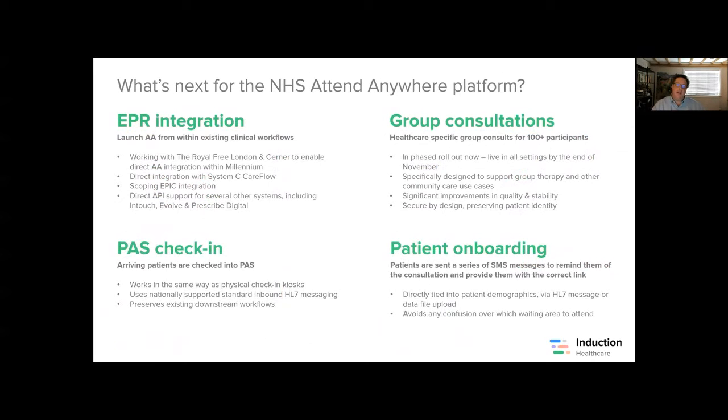The second is check-in to PAS. So when the patient lands in the waiting area and they enter their demographics, instead of just registering within the Attend Anywhere platform, we'll send a message into PAS and check them into PAS, preserving all of those downstream workflow events that you would see from a physical check-in kiosk in clinic inside the provider's premises.